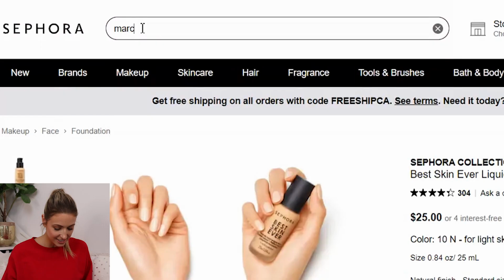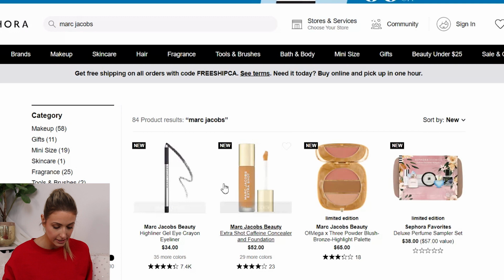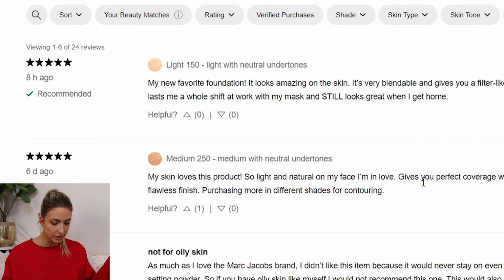And then I think the only other one I want to check out, I didn't see it on the main page. Marc Jacobs has a new concealer, which has something to do with caffeine. So I was immediately interested. There it is. The Extra Shot of Caffeine Concealer and Foundation. This seemed really interesting to me. It's a 2-in-1 product. Very blendable, looks amazing on the skin. Filter-like look, very natural, glowy.